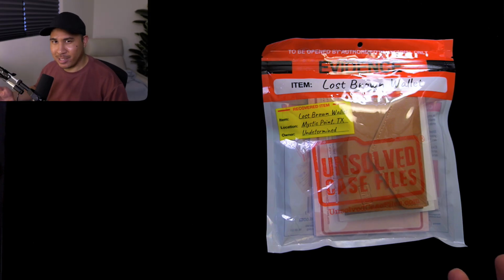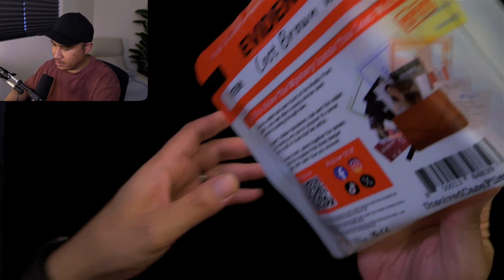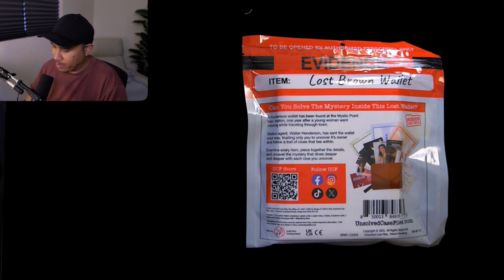Apparently we found this missing wallet, so let's see what that's all about. Location, Mystic Point, Texas, and the owner's undetermined. Let's see what's on the back. A mysterious wallet has been found at the Mystic Point train station 1 year after a young woman went missing while traveling through town. Station agent Walter Henderson has sent the wallet your way, trusting only you to uncover its owner and follow a trail of clues that lies within.